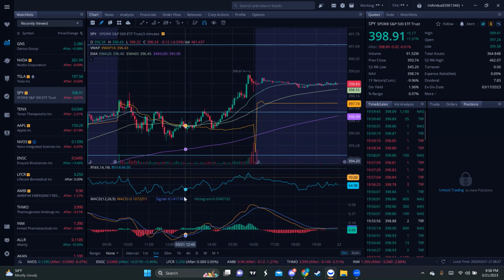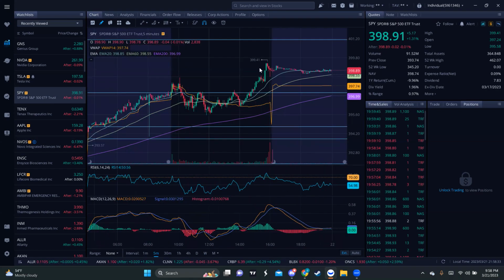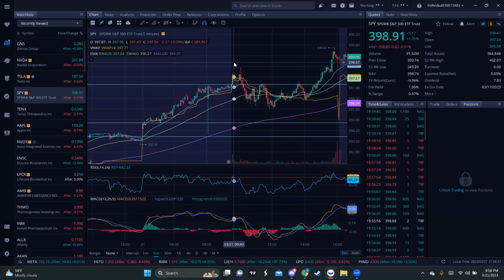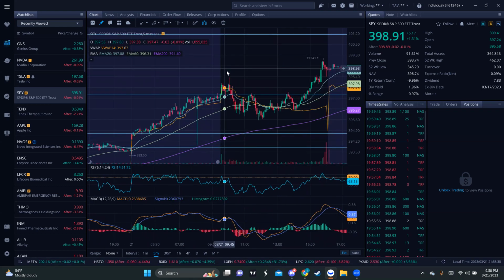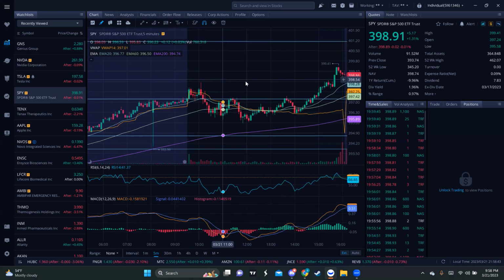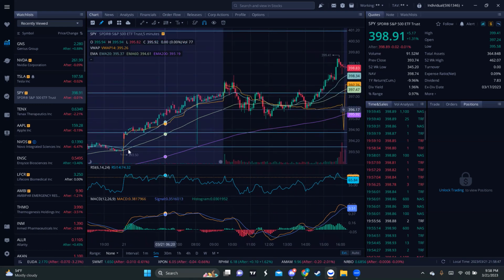All right, starting today with SPY. Like I told you guys, I personally don't trade the first hour or so. It's very volatile. It's a preference, but I try to avoid it because if you're on the wrong side of the trade, you can lose some money. But we had already gone up in pre-market.